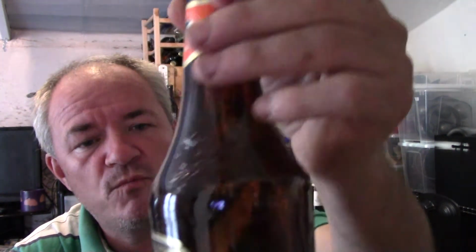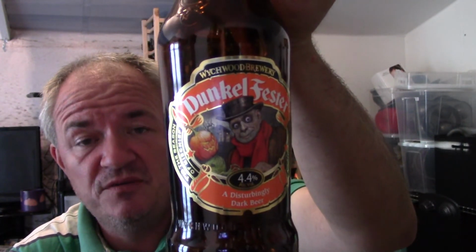Oh, me likey. Out of 5 then. As good as it is, I don't think it's a top 10 beer these days, but it's not far out of the way. So for me, I'm going to give it a 4.5 out of 5. One of the best.